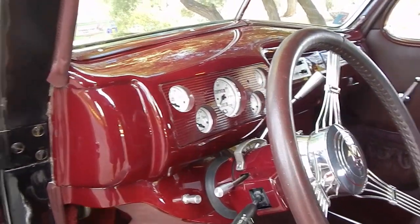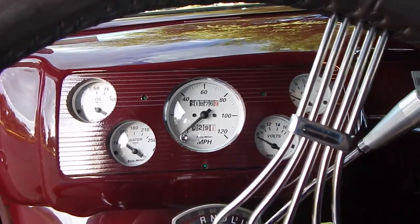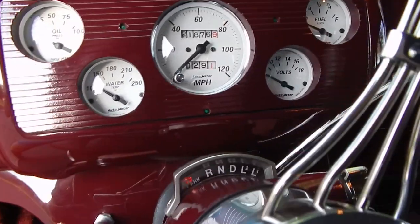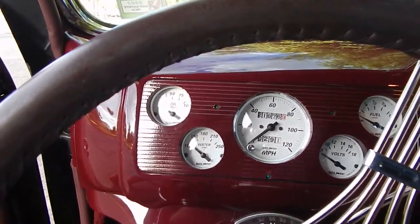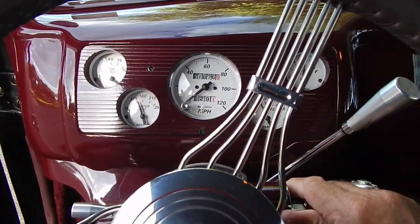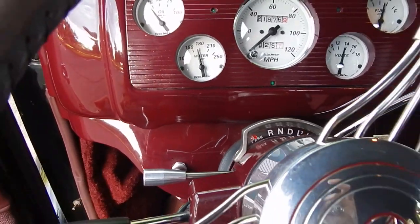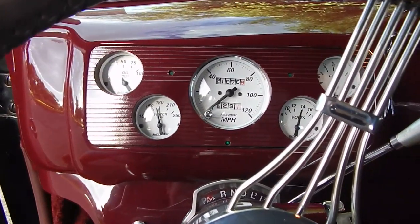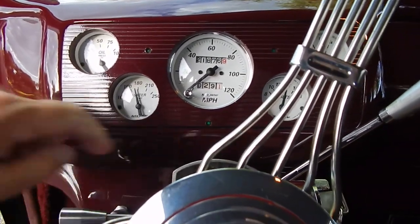Lightly modified dash. It's got Auto Meter analog gauges on it. Looks like it's got a GM tilt column, an actual GM. 21,876 miles. Column shift right here like it's supposed to be. Fire it up here and kind of give you a feel. Headlight switch right here. Turn signals here. And by the way, it does have working cruise control, which is a really nice feature. LED indicator lights on the dash. One over there, left turn, right turn, and of course the high beam indicator right there.